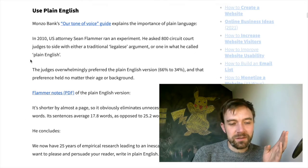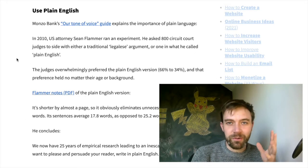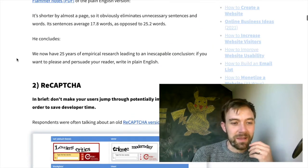Use plain English. This might not be on the side of the developer or even the designer, but the content you use. Trying to make that readable is helpful.